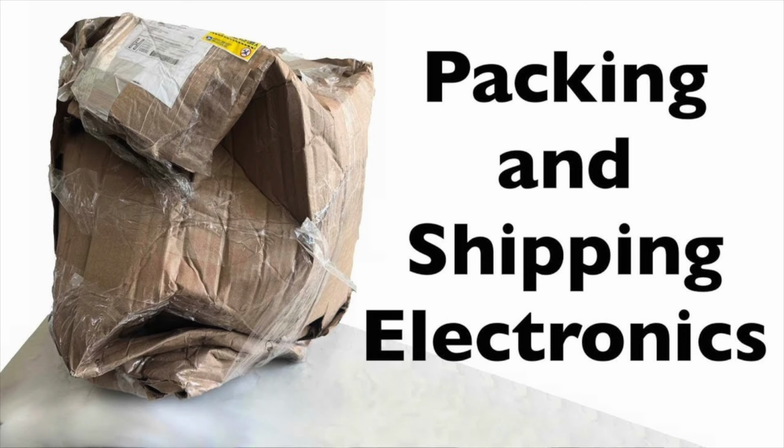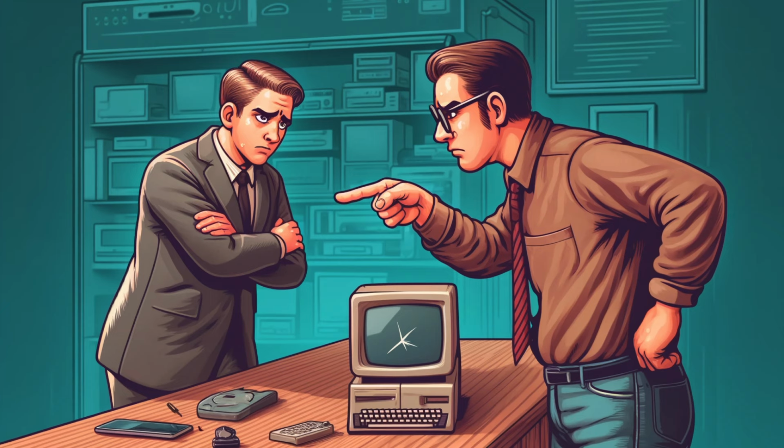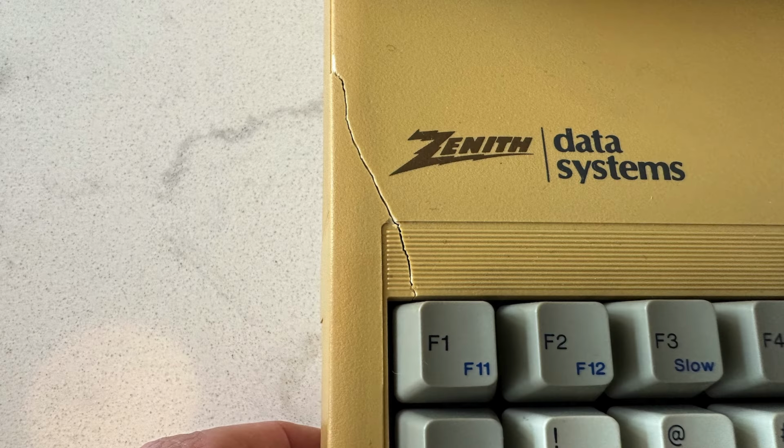But anyway, the value of preemptively telling them how to pack it is that when it's damaged, you can say, I told you so. And when it's damaged due to negligent shipping, you can read them the riot act and tell them they either need to give you a full refund because you're not going to pay for broken stuff, or you need a prepaid label to ship it back to them because you're not going to pay for shipping. So most of the time you'll get a free broken computer out of it.